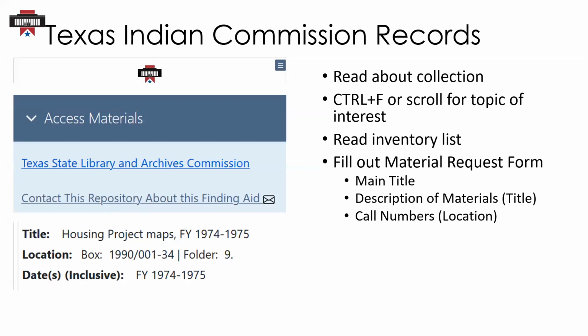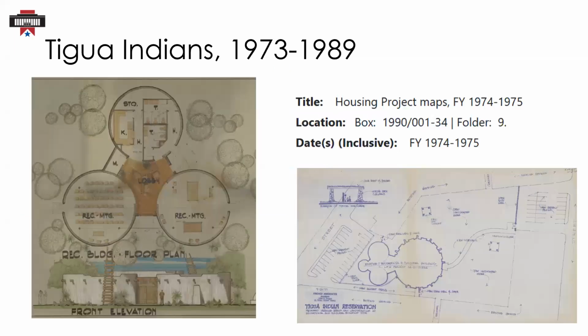If I'm at the TSLAC in the research room, then I will fill out a paper material request form from the library staff to request box 1990/001-34 and go to folder 9. Here are a couple of items from that folder. They are plans for a housing project for the Tiwa in El Paso. And that is the basic process for using our finding aids to identify the materials in our collections.